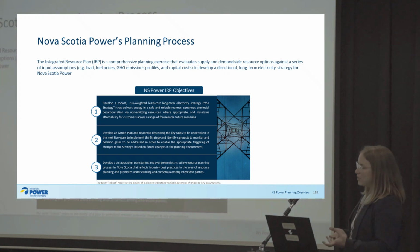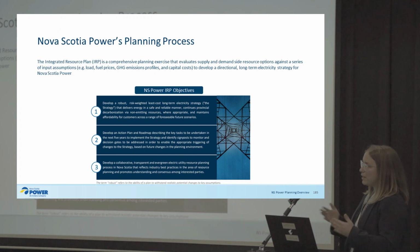The second piece is to develop an action plan and roadmap items. So the action plan is essentially our key strategic actions that we're taking on the path to achieve our 2030 targets, whereas the roadmap items are the stage gates or the monitoring components of our plan that allow us to observe any significant changes that occur in the planning environment that might trigger a change to our action plan or trigger additional assessment to understand if any changes are required.